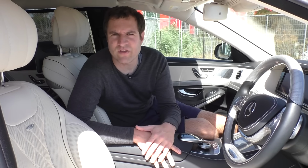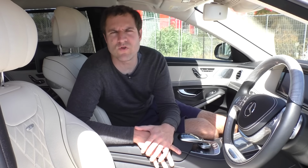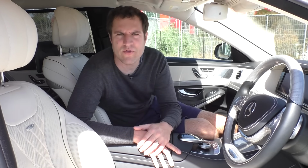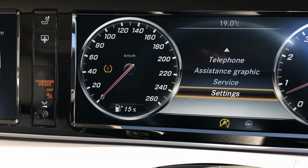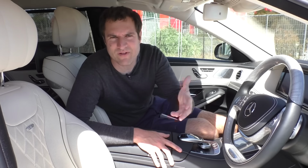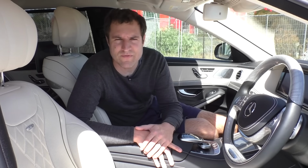Another interesting segment of the gauge cluster is the part that tells you how much fuel you have remaining. Instead of just showing a half, 3/4 thing like every other car, it gives you a percentage, like battery life on your phone. Maybe they figure now that everybody's used to percentages of battery life on their phone, they'd rather see that instead of fuel amount.